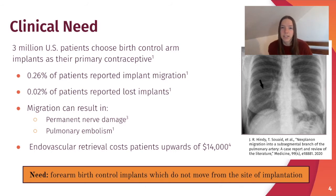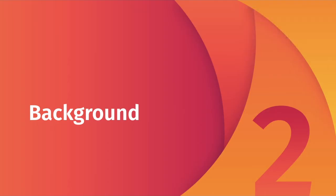Although at a glance these rates may seem small, this issue is extremely serious as migration can result in permanent nerve damage and threatening complications such as pulmonary embolisms. These pulmonary embolisms may present themselves through severe chest pains or through no symptoms at all, giving patients little warning before disaster strikes. Additionally, to remove implants which have migrated into the lungs, endovascular retrieval is used and often costs patients upwards of $14,000. And as a result, there is a need to develop forearm birth control implants which do not move from the site of implantation.